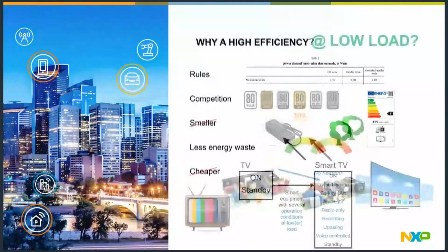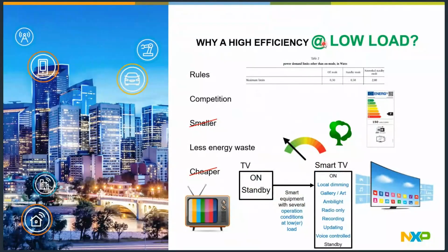And then when you look at the situation at low load, rules are still important because, and I will show it later in the next slide, in some regions of the world there are requirements by government that in standby, for example, the power supply, or the application I should say, does not consume a lot of energy, and the power supply is playing a role in that.